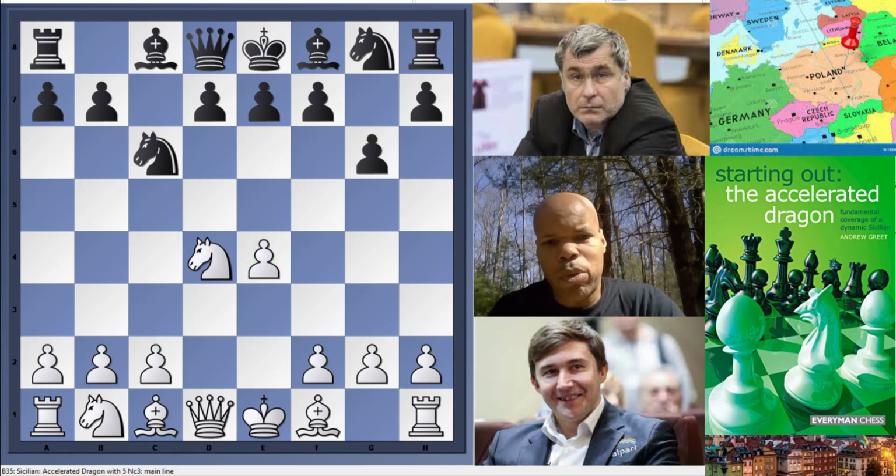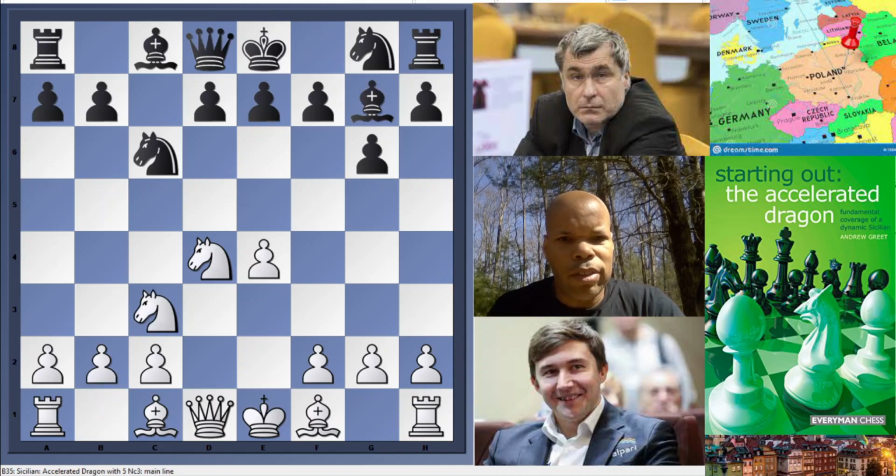So this is from the chapter on the Yugoslav attack options from white. So Karyakin again has the white pieces, Ivanchuk black pieces. And notice G6 is played, not Knight F6. Bishop G7, so there's attack on D4 right away, Bishop E3, and now Knight F6.